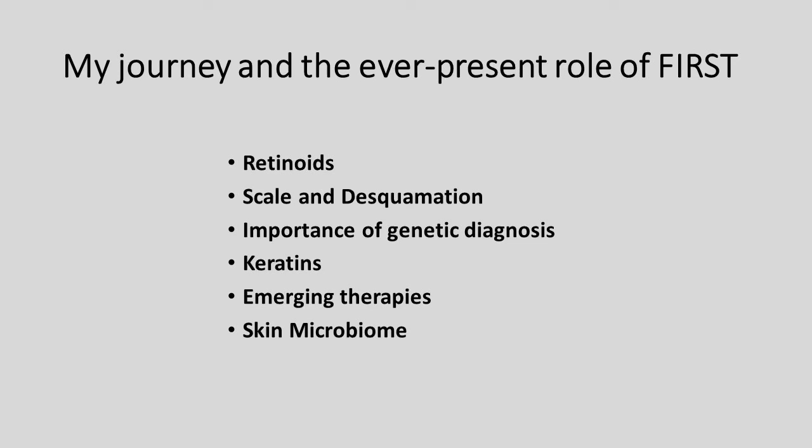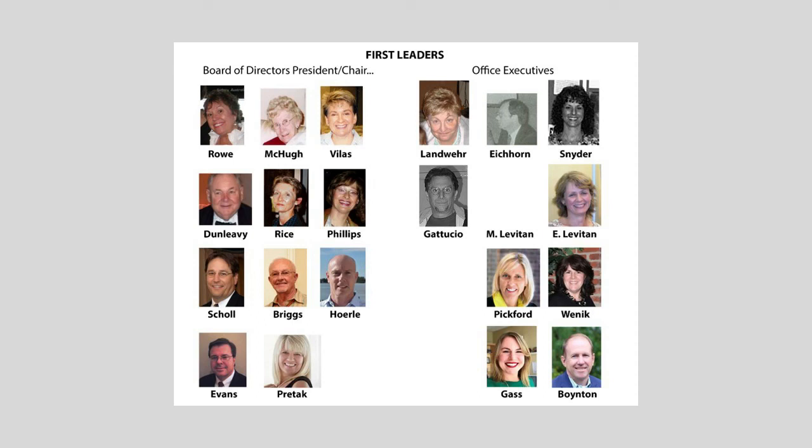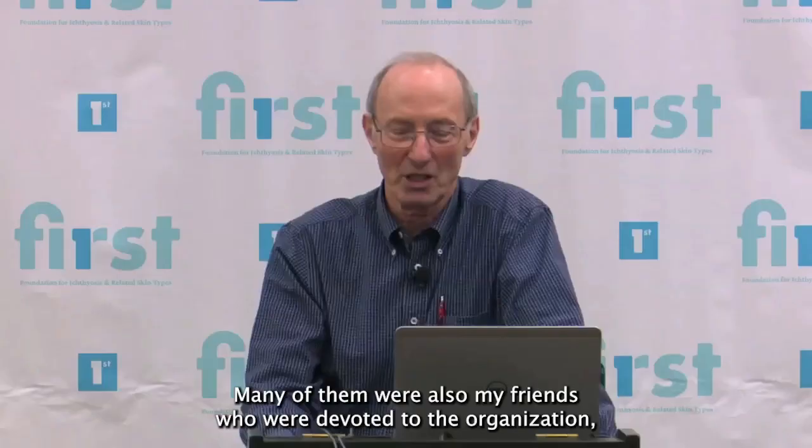This has been a great opportunity for me to meet people who are very stimulating. A lot of these people are my friends, and I enjoy being with them all the time. These are the leaders of the organization over the many years. It certainly doesn't include the other people who were on the board. Many of them were also my friends who were devoted to the organization. It doesn't include the wonderful people that have worked in the office.